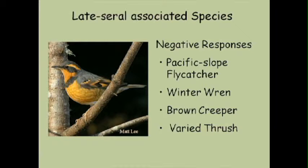And the Pacific slope flycatcher is one of those species associated with late seral conditions. It occurs ubiquitously everywhere, but it reaches the highest abundance in late seral. And that's true with the winter wren and brown creeper, also had negative responses to thinning, also are considered late seral associates, but are fairly common species. And so that suggests that even if they're responding negatively to thinning, they're still around. So we didn't lose them out of the stands, and there's a possibility that as the stands develop, and if they do indeed develop late seral structure, these species could recover.